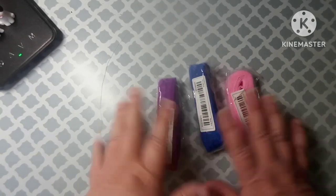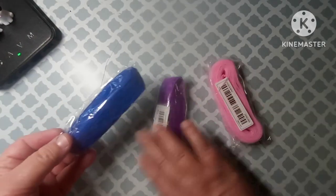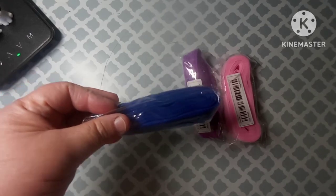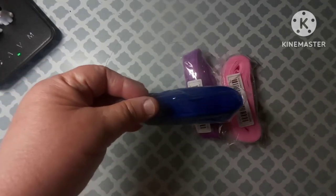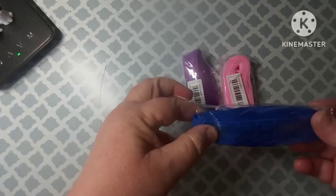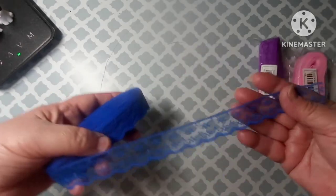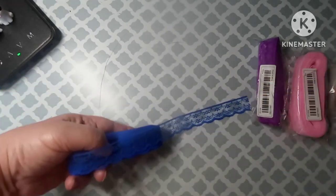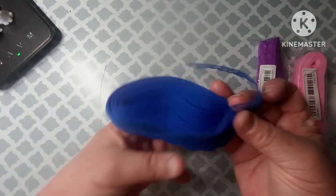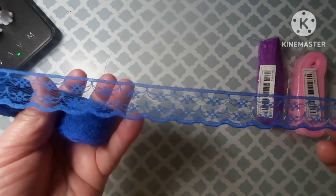So the first thing, of course, they give us an allowance. And the first thing that I seen was this ribbon, or well, actually it's lace. Let me grab my notes so that I can give y'all the exact price and length of this. This one is blue, and I have a pink, and I have a purple, and it's the exact same lace. This is royal blue, and it is 10 yards of this lace. It is so pretty, and it is 2.2 centimeters.